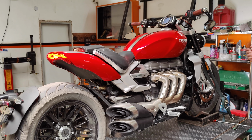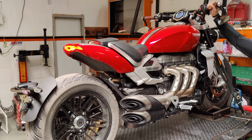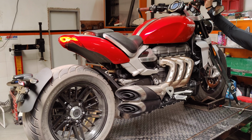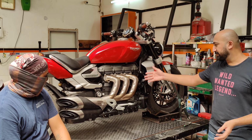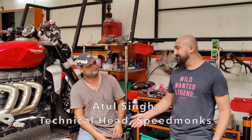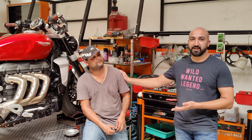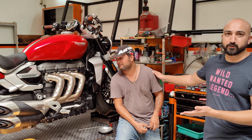That's how she sounds at idle, right? It's time to call Atul in now and start stripping this exhaust out and putting the Zard one on. Definitely. Now we have Atul over here. He is the technical head at Speedmonks. You probably definitely do know who Atul is. And now Atul is going to take off this slip-on and put the Zard exhaust on.